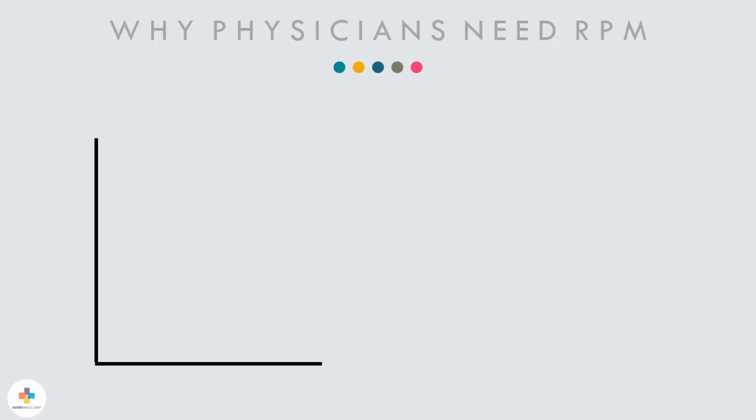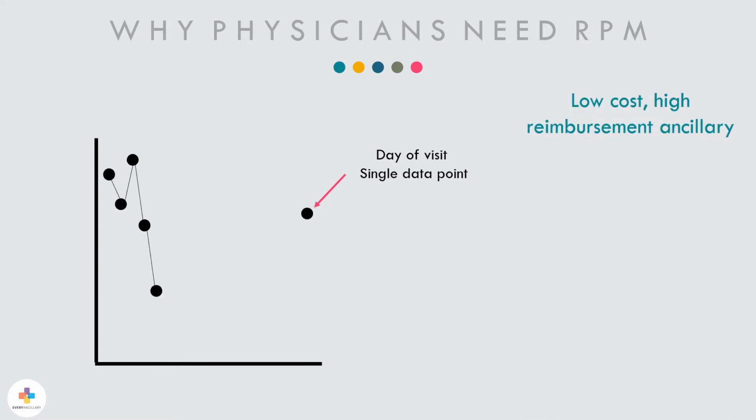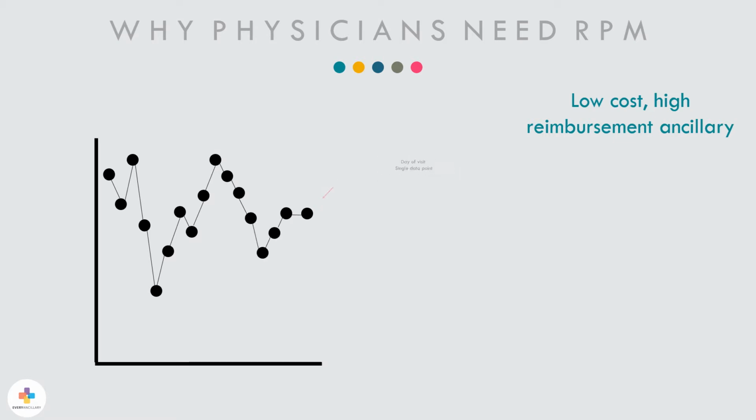Every physician understands that reviewing daily physiological measurements offers more clinical value than a single measurement on the day of the patient visit. Remote patient monitoring is a low-cost, high-reimbursement ancillary service designed to equip physicians with multiple data points on different diagnostic criteria, helping provide the highest level of patient care.